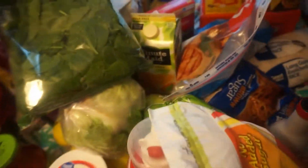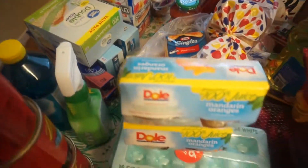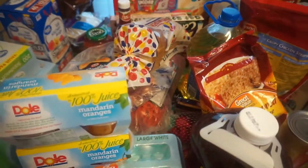All right guys, so that is it for our grocery haul. I think I was just around $280, I want to say. So that is it for this grocery haul.